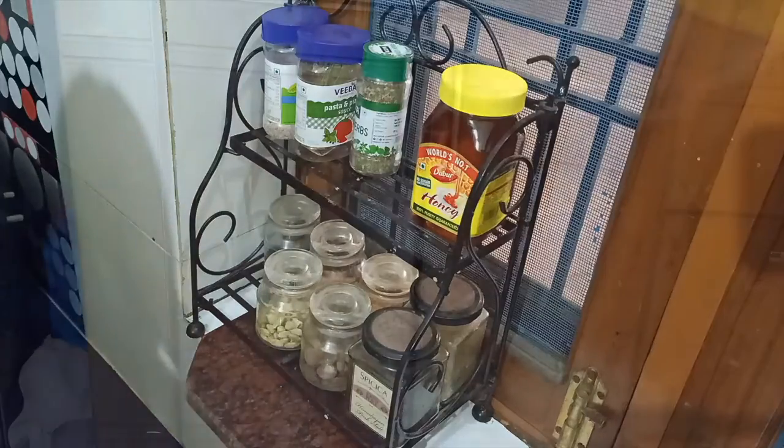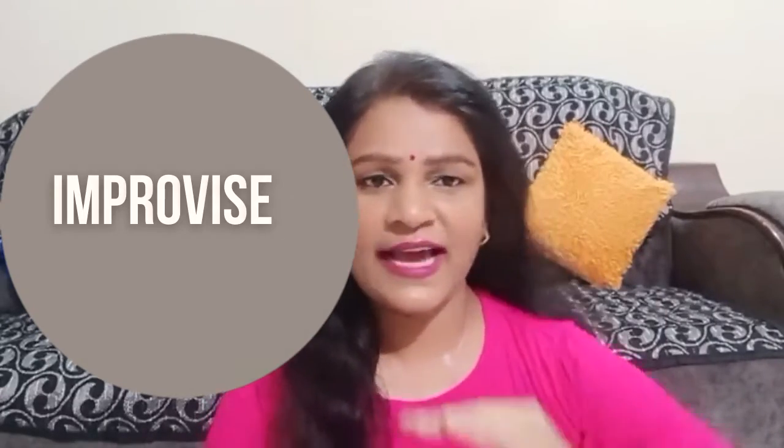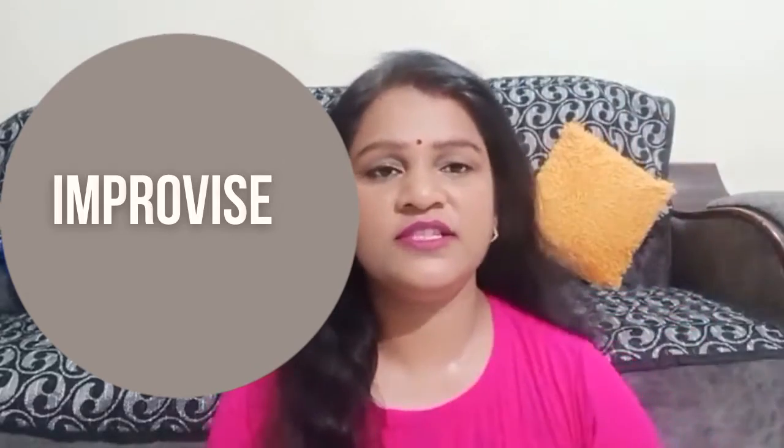You can use these kinds of shelves in your bathrooms as well to store the products, like the cosmetics in the bathroom area, or you can simply arrange your spices on them, or oils and stuff like that on these shelves. The shelf that I am showing you, it's really very strong and sturdy because it is made up of iron.